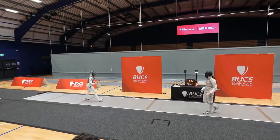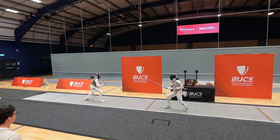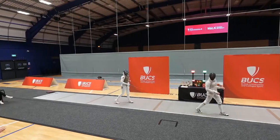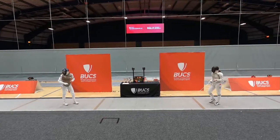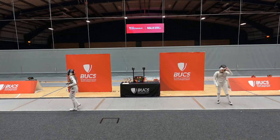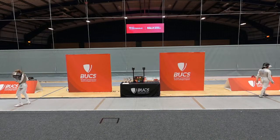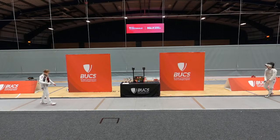Zoe being really active on her feet. Not quite finding the timing that time, and Anastasia started her attack first, which is why it was her point. First point on the board. Oh, but Zoe thinks she did find that timing, so she's asking the referees to check the video. Took a moment to decide that's what she wanted to do.